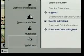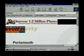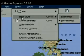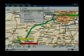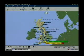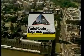What's that link for? Just the best way to keep your travel information up to date, with links to some of the best pages on the World Wide Web. AutoRoute Express has detailed terrain maps too, in addition to route maps, so you can see the lay of the land before you go. And you can print out everything you need in a convenient, easy-to-read itinerary of your journey. Microsoft AutoRoute Express Great Britain 98. The only travel resource you need to plan the perfect trip.